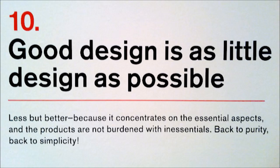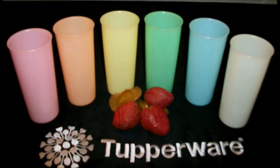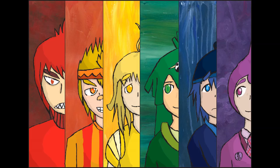Finally, good design is as little design as possible. In my opinion, this principle is the most prominent of the five I have chosen. The tumbler cups are made of primarily plastic and focus on functionality rather than aesthetics. Their straightforward design ignores the inessentials and allows the cups to be marketed with no arbitrary promises as to what they could do. Additionally, the minimal amount of materials used to make the cups are cost-efficient and simplify the process of their production. Tupper's minimalist design choices adhering to the 10th principle of good design have inspired me to use similar choices for my works.